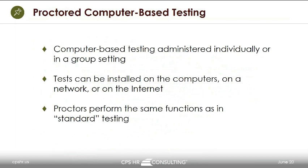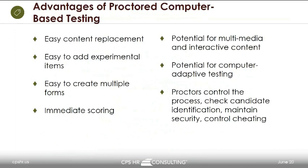Again, usually tests are installed on computers, usually on a network or the internet, so everything's connected that way. And then again, proctors perform essentially the same functions as in standard testing. Of course, there's other things that they need to consider, but they might not need to consider on the paper and pencil, like additional forms of cheating, making sure everything's locked down, no internet access, making sure there's other things in place to protect against things that could happen in this new medium.